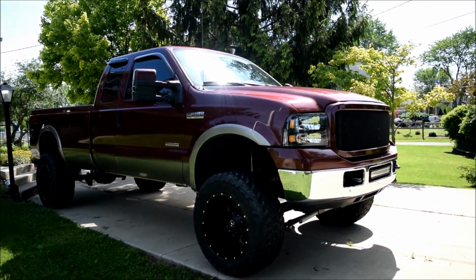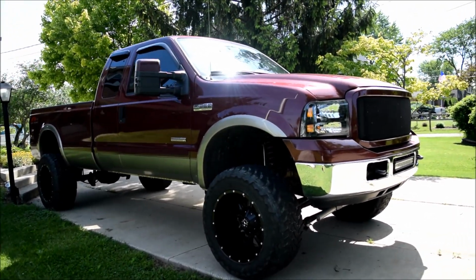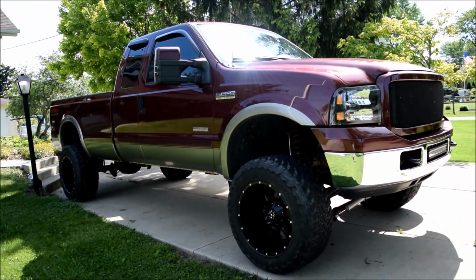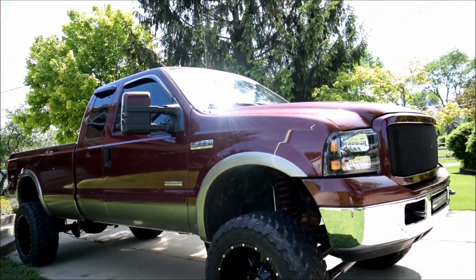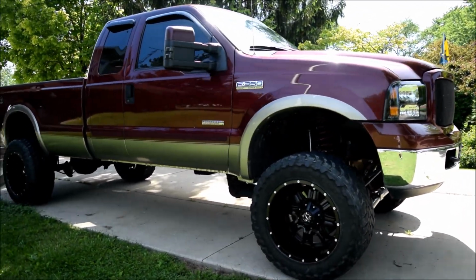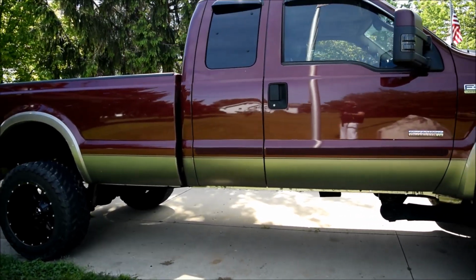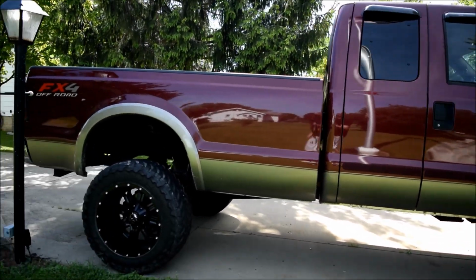In this video, we're going to talk about the three things that I dislike about my truck. First thing is going to be the body style. Obviously, this is the extended cab, or some people call it a super cab, long bed.